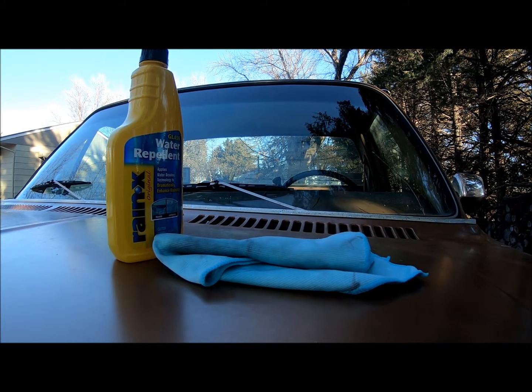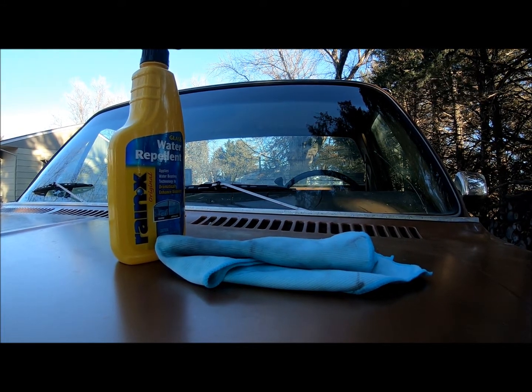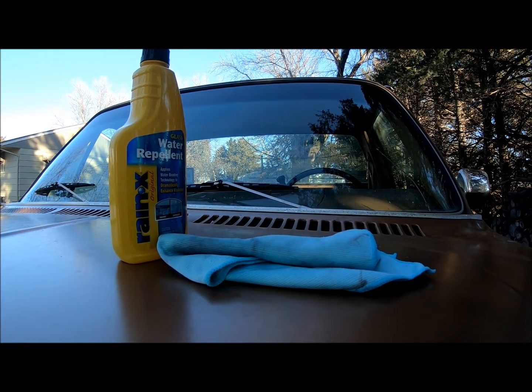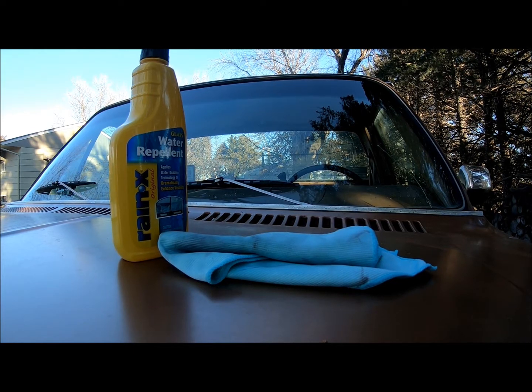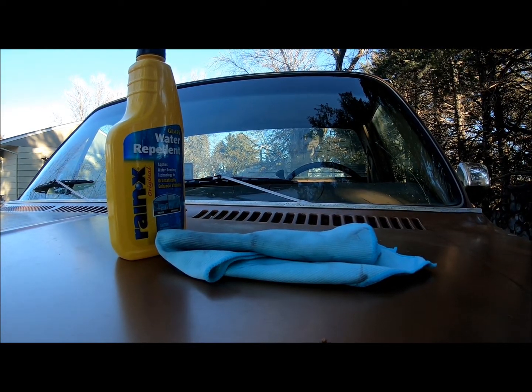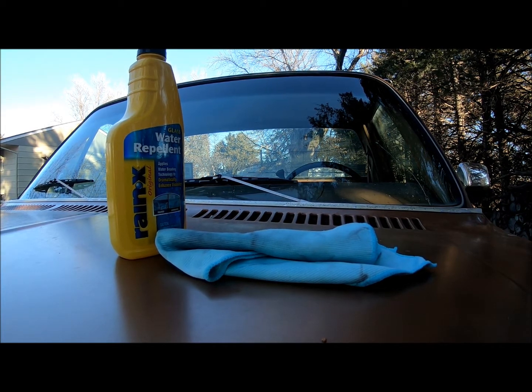Using Rain-X is another great thing to do if you daily drive a classic. Seems like the windshield wiper speeds are either super slow or so fast that it's almost useless. The Rain-X kind of helps mitigate a lot of the problems and helps everything bead off so you can still use that slow setting.